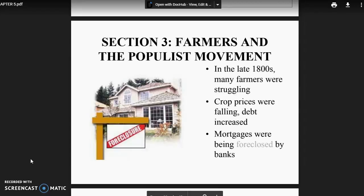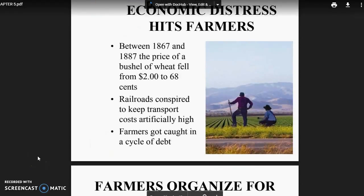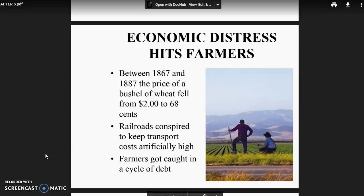Section 3, Farmers and the Populist Movement. In the late 1800s, many farmers were struggling. Crop prices were falling, debt increased, mortgages were being foreclosed by the banks. Please summarize this slide for number 17 on your study guide. Economic distress hits the farmers. Between 1867 and 1877, the price of a bushel of wheat fell from $2 to 68 cents. Railroads conspired to keep transport costs artificially high, and then farmers got caught in a cycle of debt.